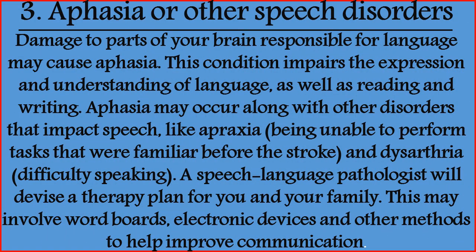3. Aphasia or other speech disorders. Damage to parts of your brain responsible for language may cause aphasia. This condition impairs the expression and understanding of language, as well as reading and writing. Aphasia may occur along with other disorders that impact speech, like apraxia, being unable to perform tasks that were familiar before the stroke, and dysarthria, difficulty speaking.